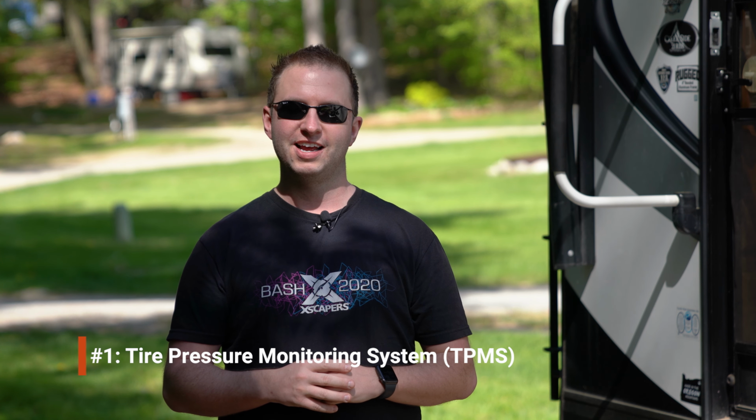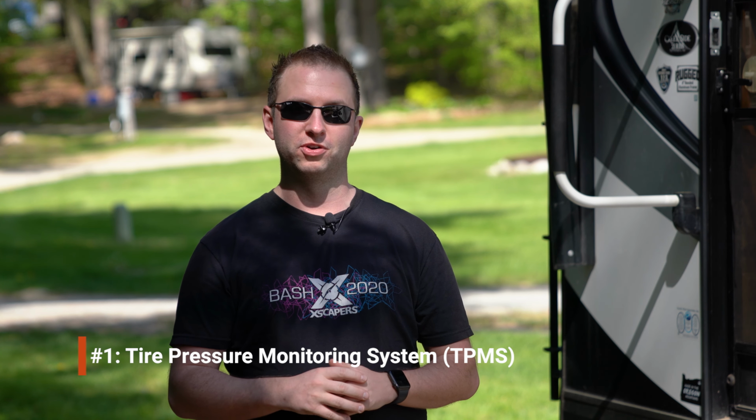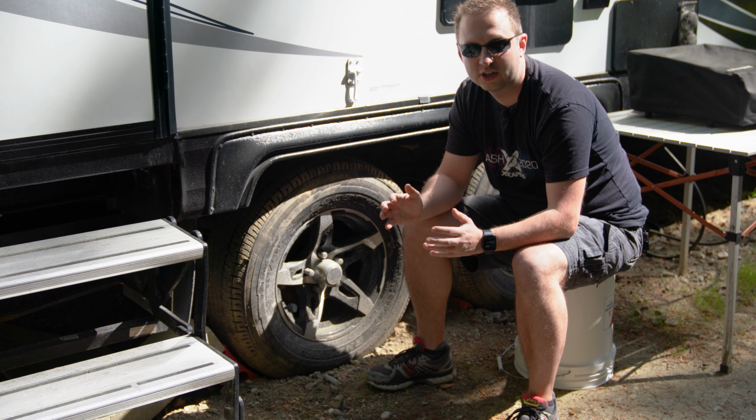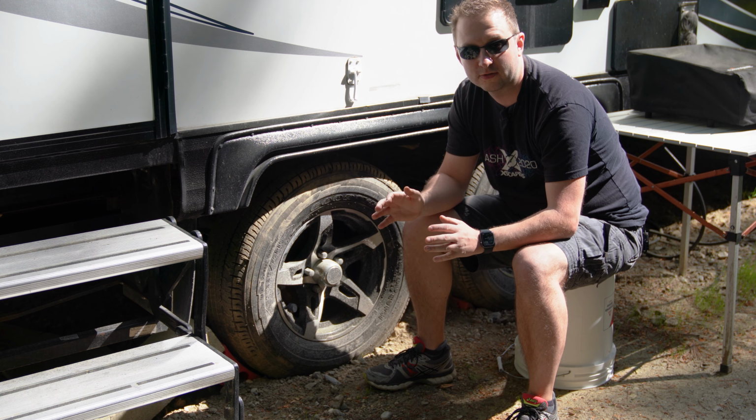The first one that I want to start with is something that has saved us more than once and on more than one occasion. That is our tire pressure monitoring system, or TPMS. And this is really, really important. I would definitely recommend you have one of these if you're doing any amount of RV travel. Modern cars come with a tire pressure monitoring system already installed, but that's not the case for trailers oftentimes.